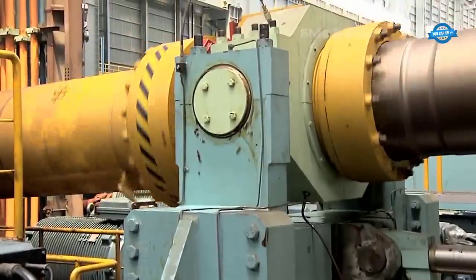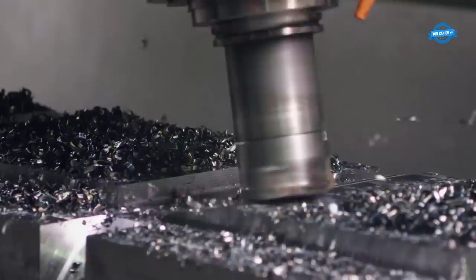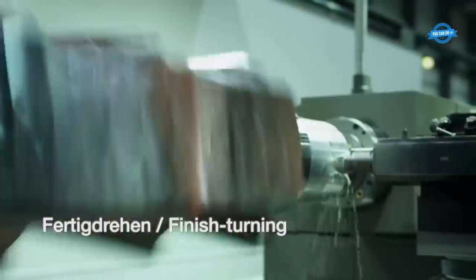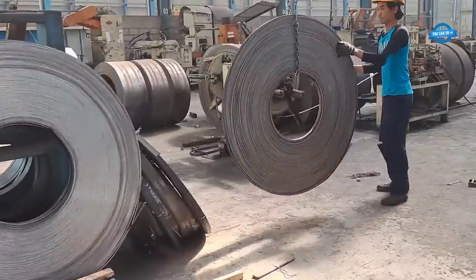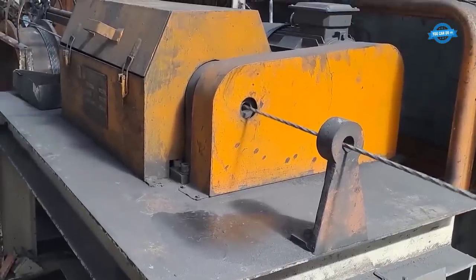In this video, we will explore the manufacturing process of drive engineering and coiler shaft, which are extremely important parts in steelmaking mill. In the following parts of the video, You Can Do TV will show you the very interesting steel fabrication processes.